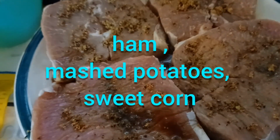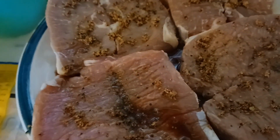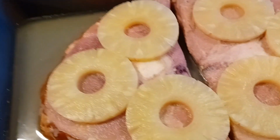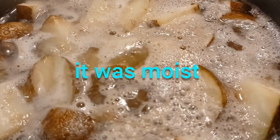Alright, for supper we are going to have some pork chops. My husband just sprinkled some seasoning on these because he's going to do them on the grill. We're also going to have some ham steak, and he wanted to try soaking it in pineapple and seeing how that goes. So he's going to do those all on the grill.